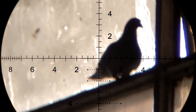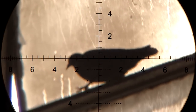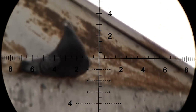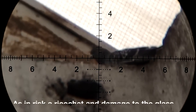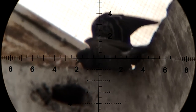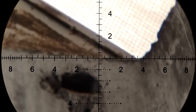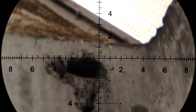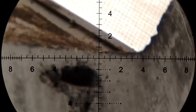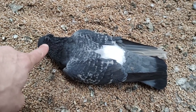Now see, that's what makes me angry. You can't shoot those because of the glass. Okay, you get a free pass this time. Don't know if I should risk it. It was spot on, and the glass is intact. It's okay. That's the one that I got close to the window. Looks like it was hit right here at the back of the head.